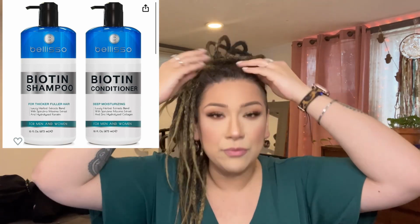I did a little post of a before and after of my hair. If you don't have Instagram, I'm gonna post the picture for you guys, probably over here, of my hair and my products that I use. And they have really been growing. You can see these little babies growing. So I'll eventually have to weave that in there.